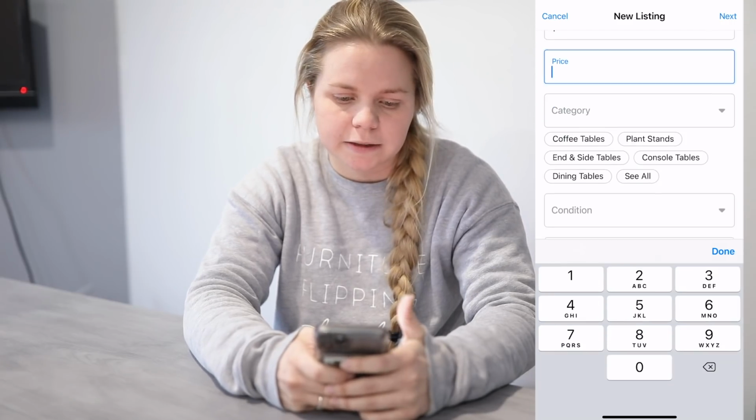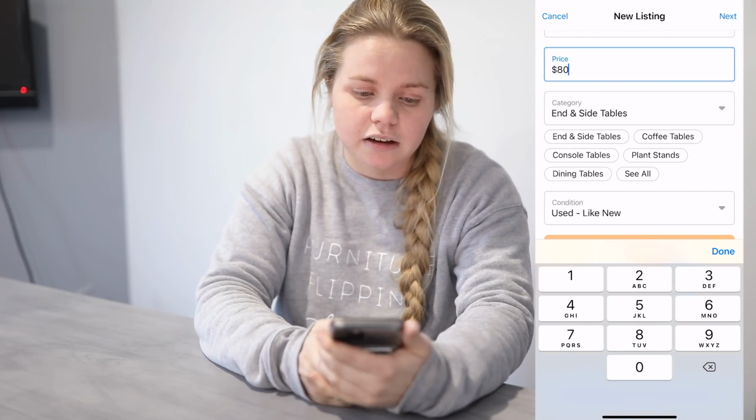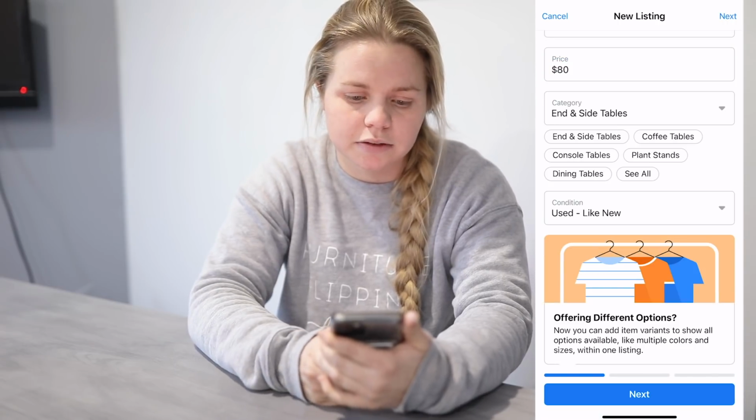Now for pricing. Pricing depends on where you live, so be sure to do research on your own Facebook Marketplace in your area to figure out what to list things at. Check and see what other dressers are going for. Check and see what other water bottles are going for, and so on, because every single market is different. In my area, I think that I can get about $80 from these two end tables, so that's the price I'm gonna go with.